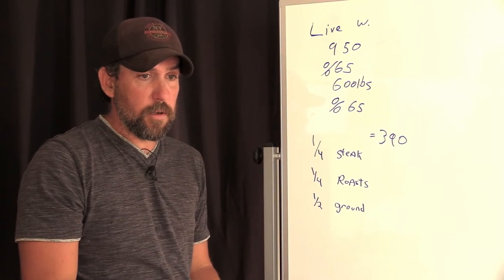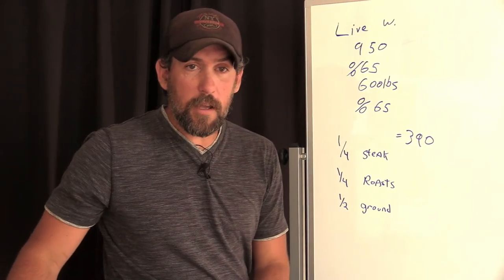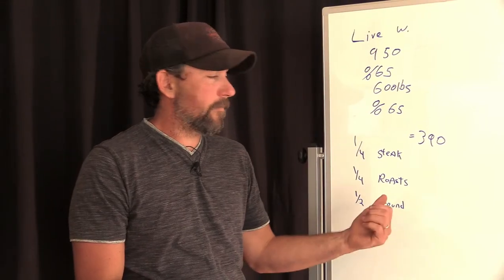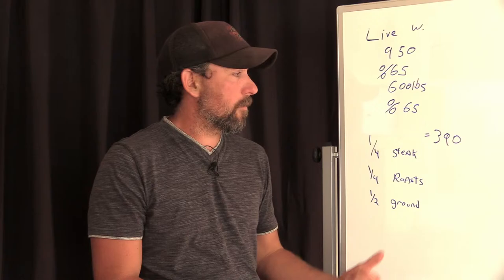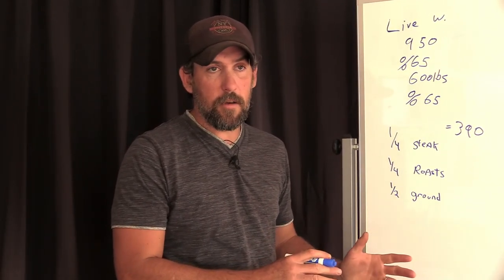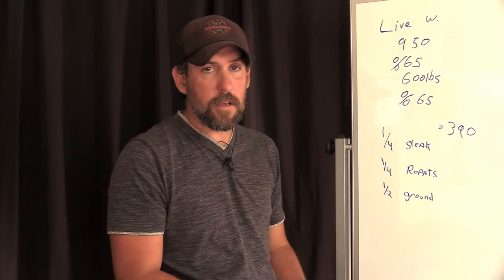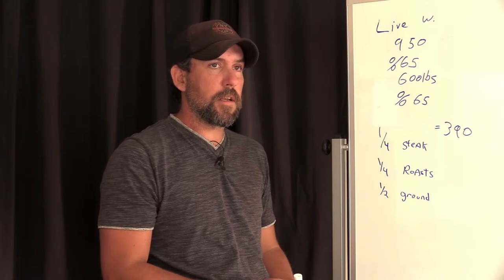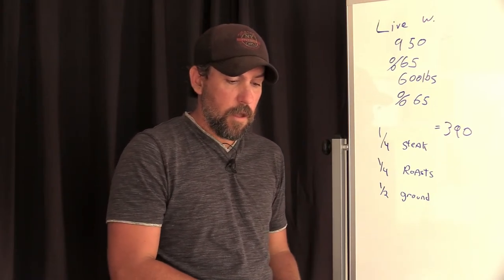I do want to make this point clear. Don't get upset when you get your meat and you don't have 400 pounds of ribeyes, or 200 pounds of New York strips and 200 pounds of porterhouse. This is just how the anatomy of the animal and the process breaks down. That's how that works, but that is a big question that comes up, so I do want to make that clear.